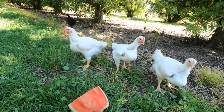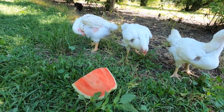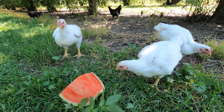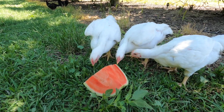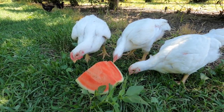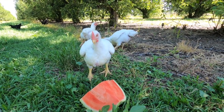These are my 3 Cornish cross hens, or chickens. Looks like 2 are hens and 1's a rooster. These are meat birds for anyone that doesn't know, and I got them by accident. As day-old chicks, they were labeled as egg layers. Obviously not. What do you guys think of the watermelon? You gonna go for it? He is like, I'm not sure about this yet. No? All right. Well, I'm gonna leave it there because someone will eat it.